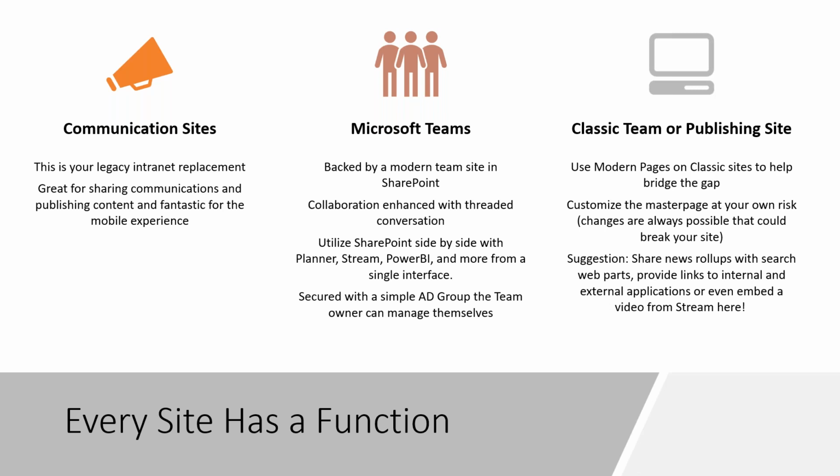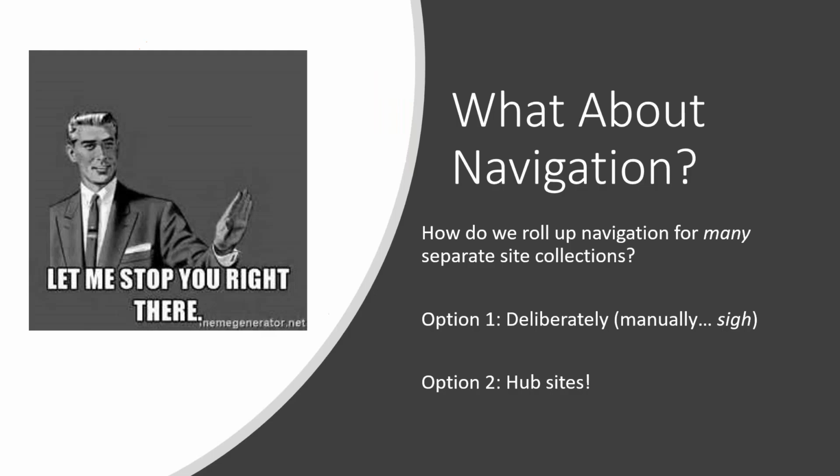So every site has a function. The word that was not included in the title of this slide is that every site collection has a function. Where the rubber starts to really meet the road, though, is in terms of navigation. We all know our sub-site navigation rolls up to the parent site, but site collection URLs and links don't ever roll up anywhere. So that's annoying. So Stephanie, now I've got a site collection for everybody. Navigation. What's your number one piece of advice for managing that navigation?